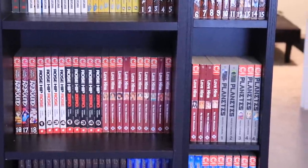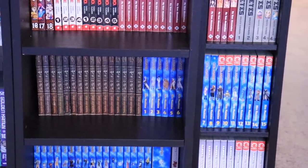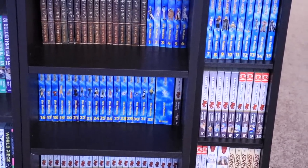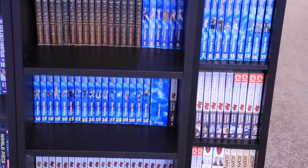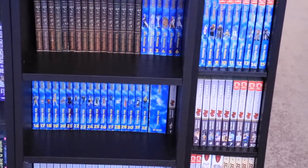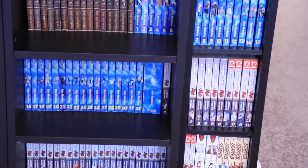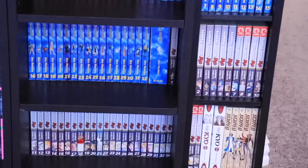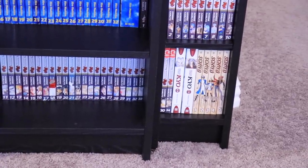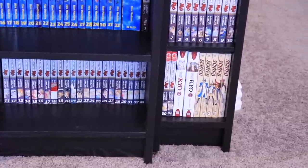Love Hina, the Tokyopop editions of Planets. And then under that, we've got Priest and Rave Master. I've got all the 32 volumes of that, plus the 3-in-1 from Kodansha when they finished up the series since Tokyopop fell under. And then we've got Samurai Deeper Kyo, and I'm sliding on down to that last shelf there where the rest of Samurai Deeper Kyo is, joined by Scryed or S-Cry-Ed. And that's the end of this wall, but it's not the end of the collection.